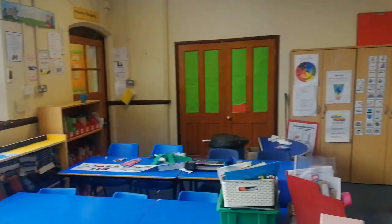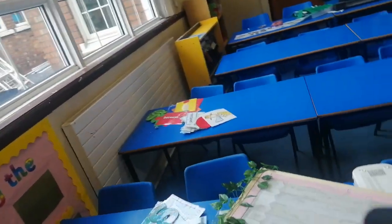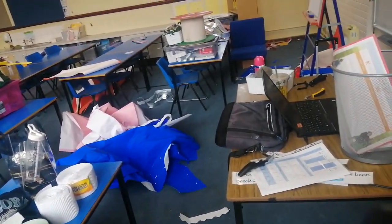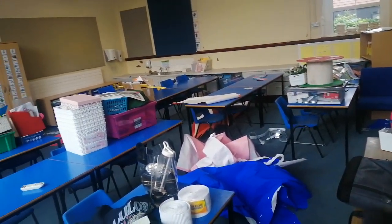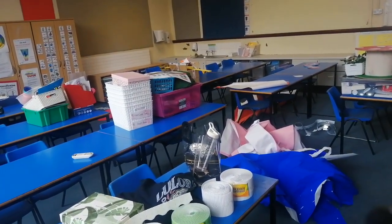I'm happy with the progress so far, but in terms of the actual room, it has to get worse before it gets better, because look at the state of this place. Really, really messy. But I'm happy with what I've done so far. It's nearly 11 o'clock now, so I've made good time. I got here about 8:30, so it's taken me a few hours.